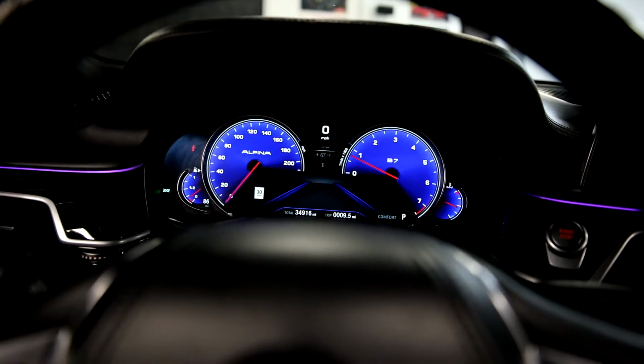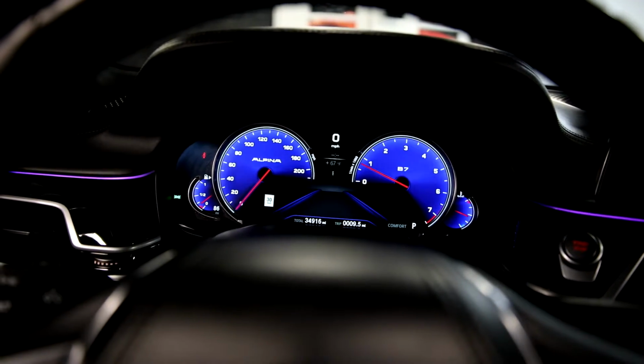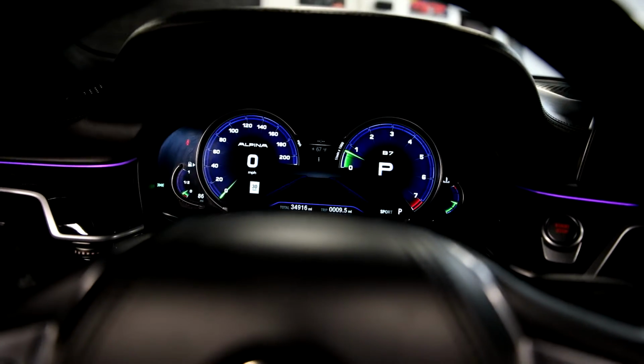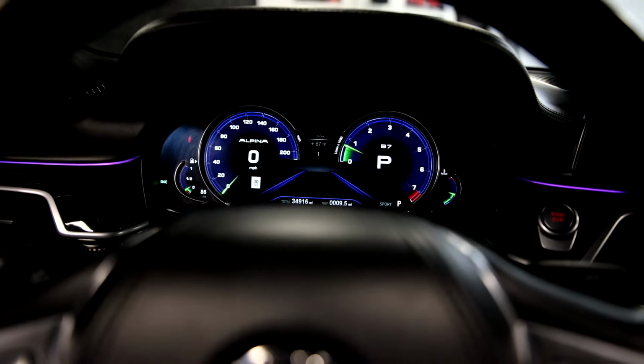And here we have the digital gauges. These are also in Alpina blue and green. Obviously you don't see the green right now and you're probably asking where that is. Well, if you hit the sport button, there's the green that comes up on there for all the gauges.